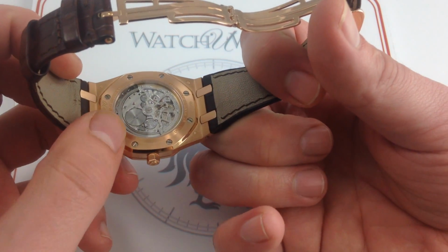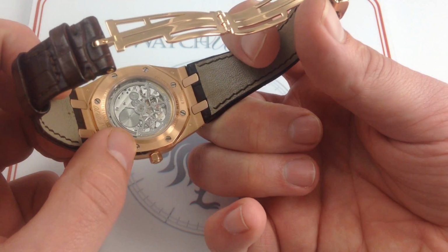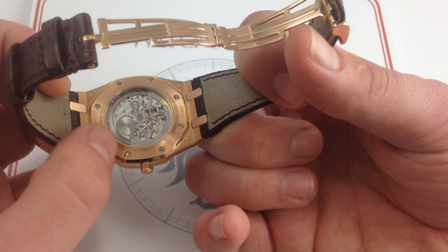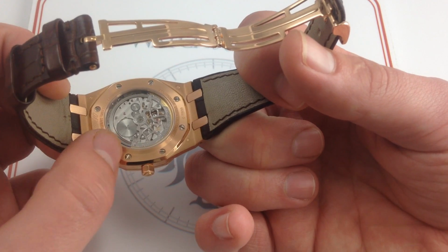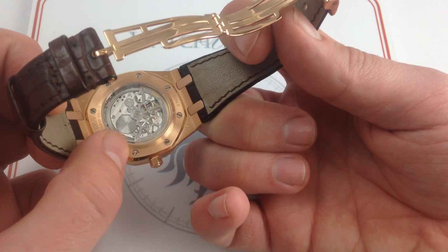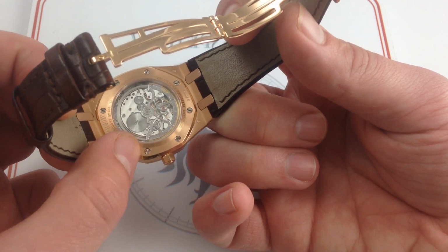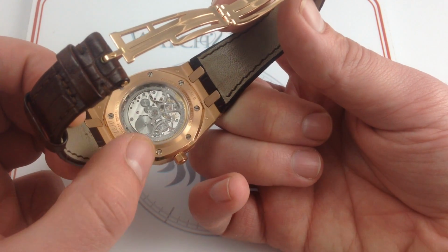automatic winding movement. Now, exceptionally complex, 38 jewels, 343 parts. It has a 40-hour power reserve, and it does use bidirectional winding. It operates at an unconventional 19,800 vibrations per hour, and again, it is considered to be one of the all-time great movements. Now, I spoke a little bit earlier about engraving.